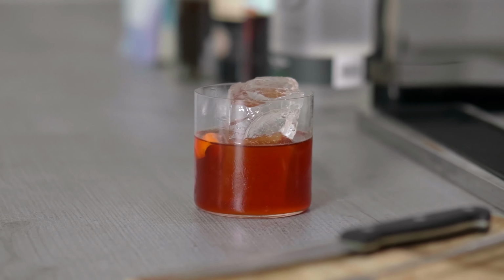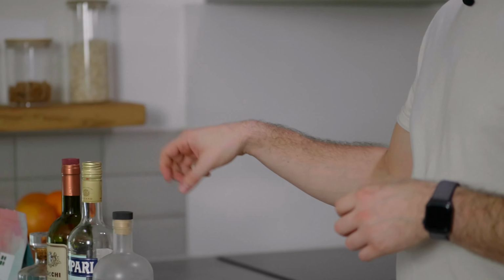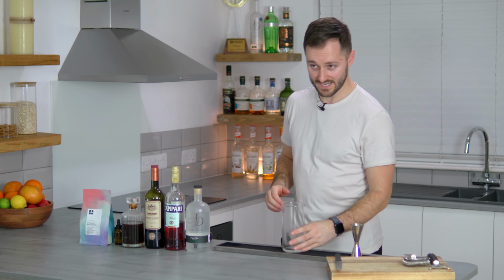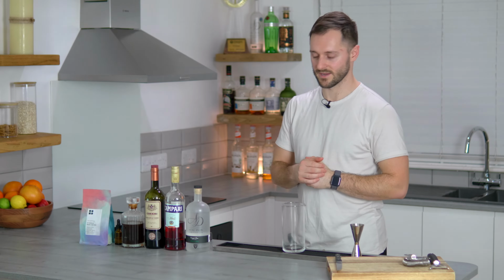So the first drink we're going to make is the Improved Coffee Negroni. And this sticks to the traditional equal parts formula of a Negroni, adding coffee to bring another layer of complexity and character to the flavour. We're going to be building this in a mixing glass, but you can actually make this straight into the glass you're serving in, stir it down, but I like to do it this way.